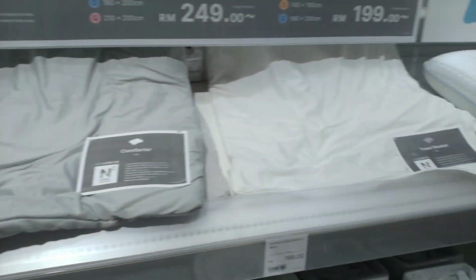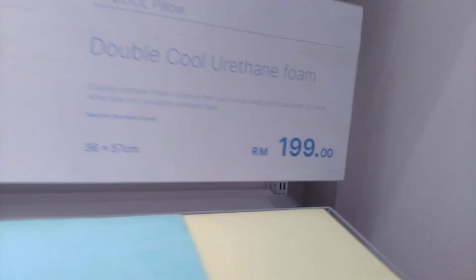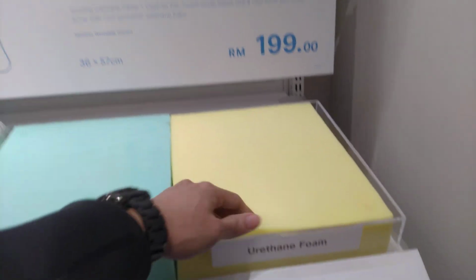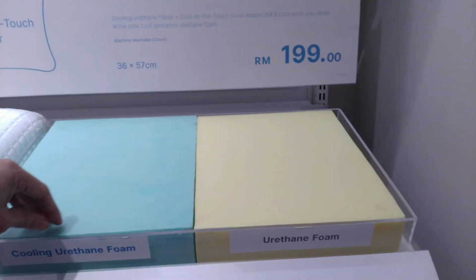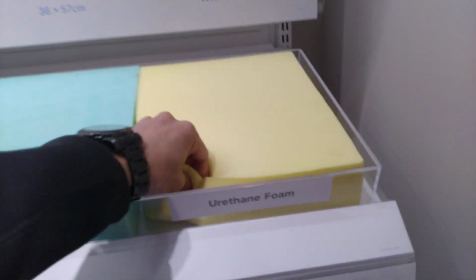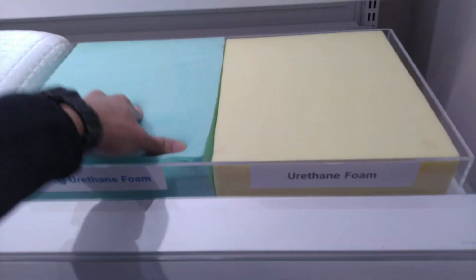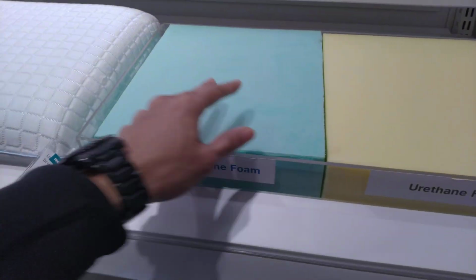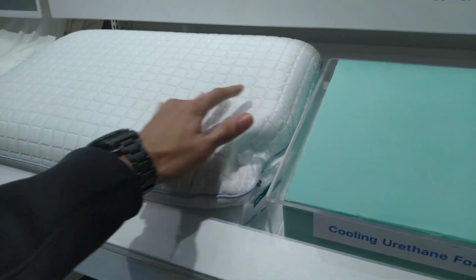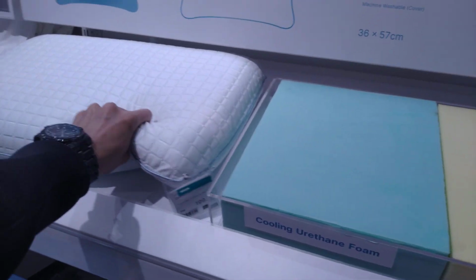Okay. Double coat urethane foam, 199. Double coat. What's the difference? Oh, more cooler. I see. Oh, it's cool. Like ice. My God. 200. Okay.